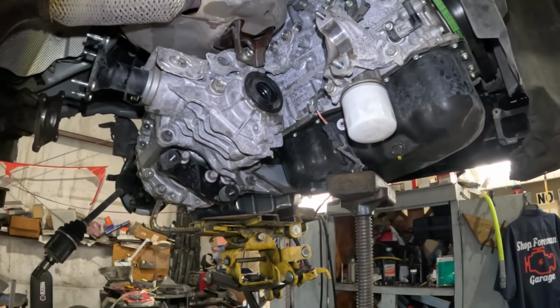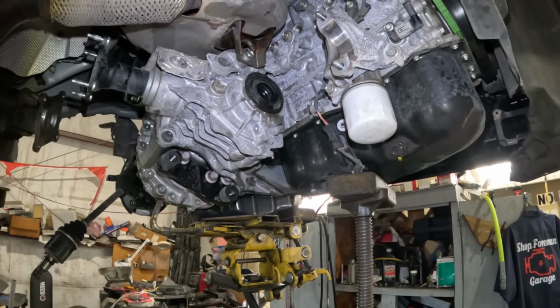Get that one bolt out. Where is my 14mm socket?